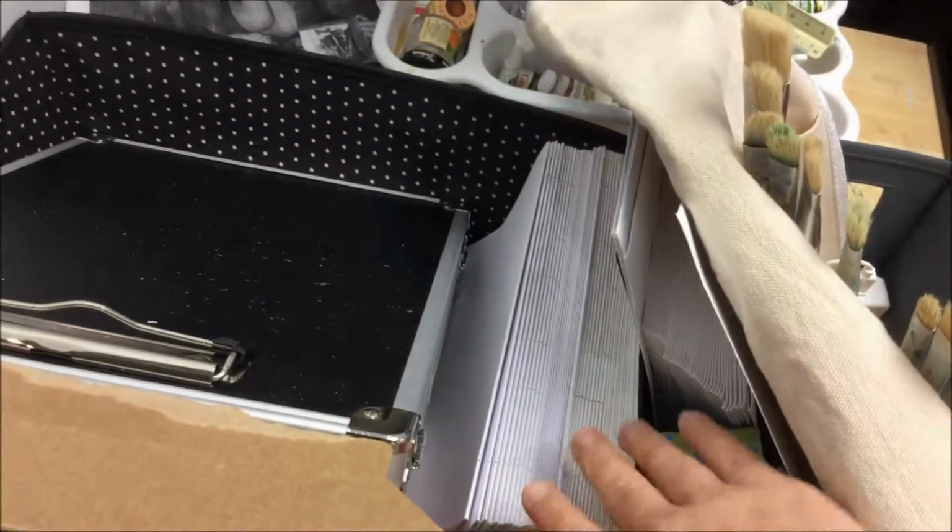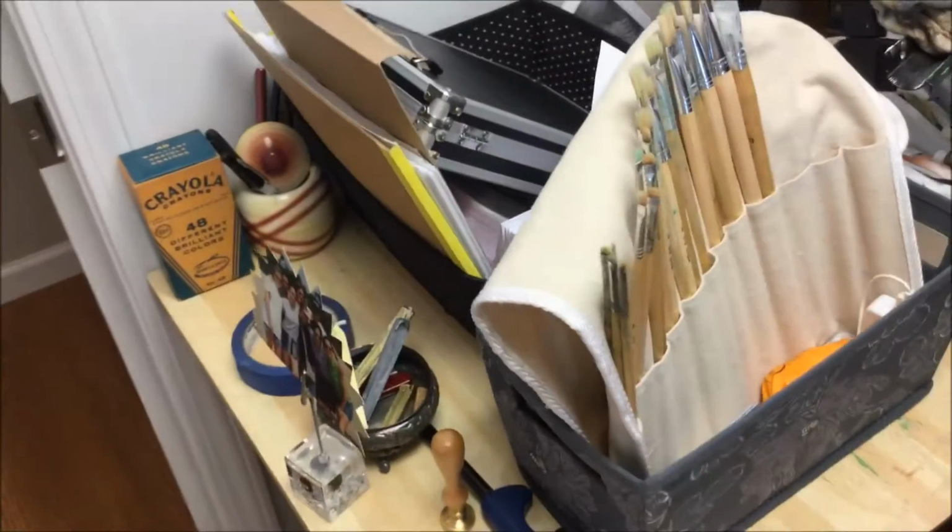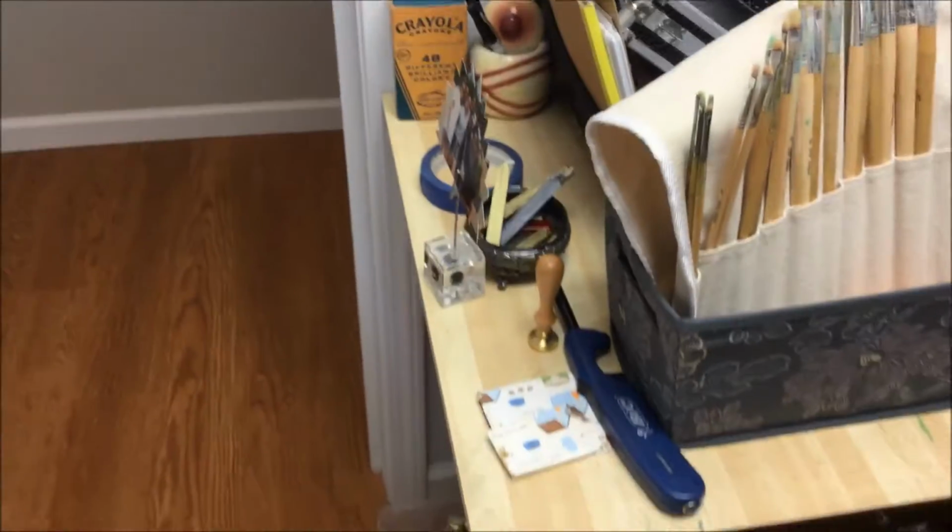Going back to bookmaking, sorry, it's all oil paintings here. You will see in this area here is extra signatures for sewing. I would love to get back into bookmaking, but I'm really enjoying doing commissions right now that make people happy.